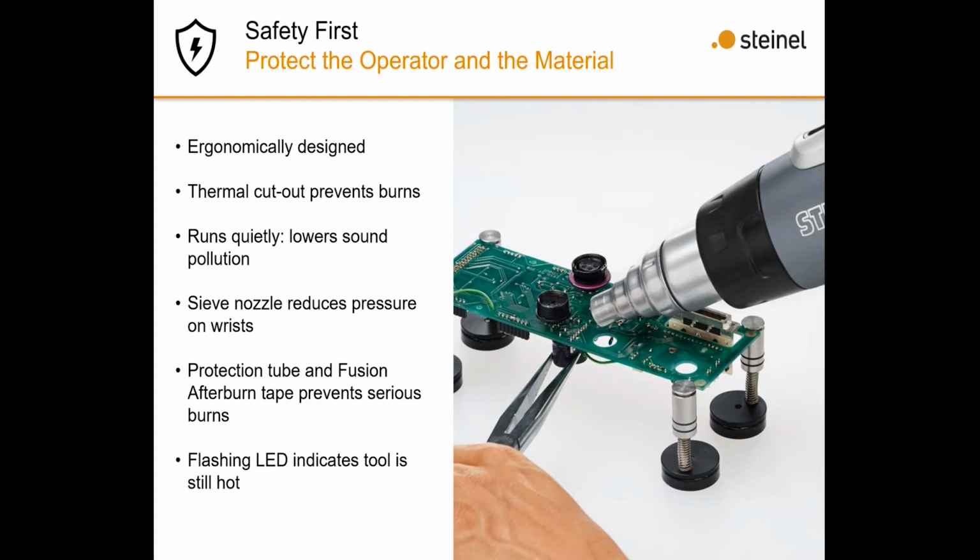Basically, all of our guns are ergonomically designed so that you're not going to have carpal tunnel with your employees that have to hold it all day long. There are sometimes where you just can't put it into a stand. You have to use it in your hands all day long, and that's understandable. So what we've done is ergonomically design them so that you're not going to have carpal tunnel issues with your employees at the end of the day.